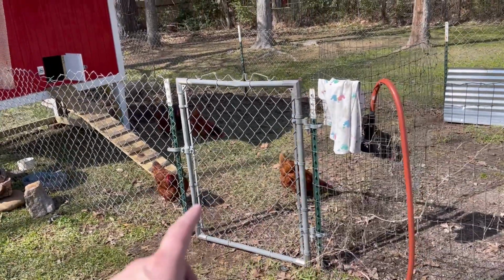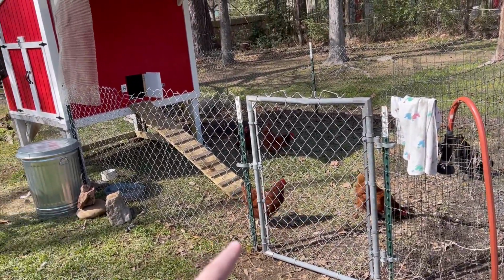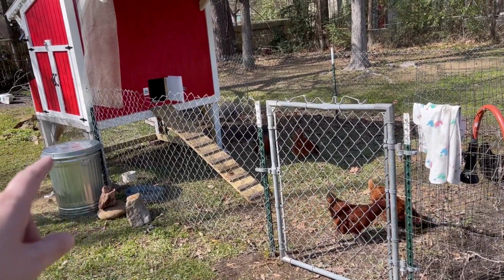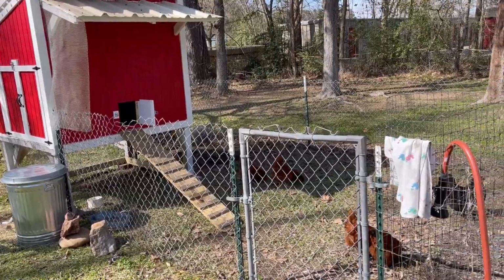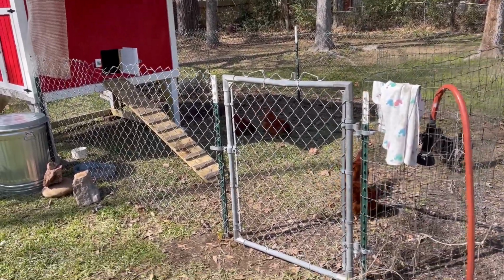We put this gate in right here to be able to come in and out. We added a fence from there to there, and then I fenced around the bottom of that. I'll show you that in just a moment. Got the coop all painted, and everything looks great.